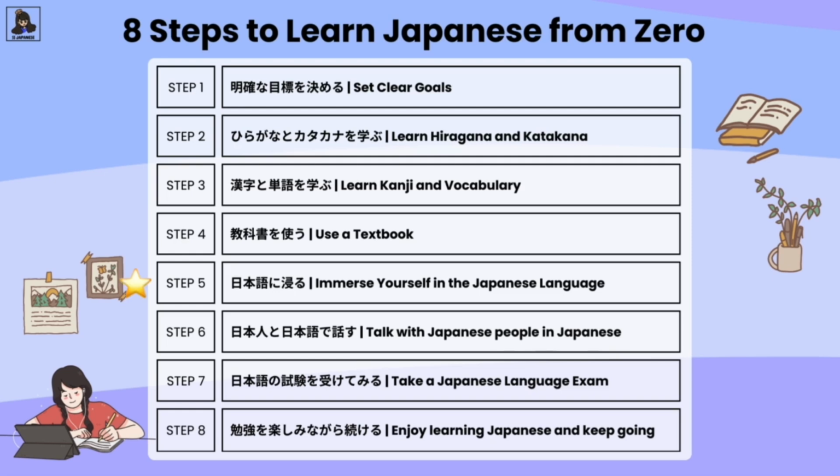Step 5. 普段の生活の中で日本語に浸る. Immerse yourself in the Japanese language. Step 6. 日本人と日本語で話してみる. Talk with Japanese people. Step 7. 日本語の試験を受けてみる. Take Japanese language exam and challenge your Japanese skills. Step 8. 勉強を楽しみながら続ける. Be consistent. Enjoy learning Japanese.